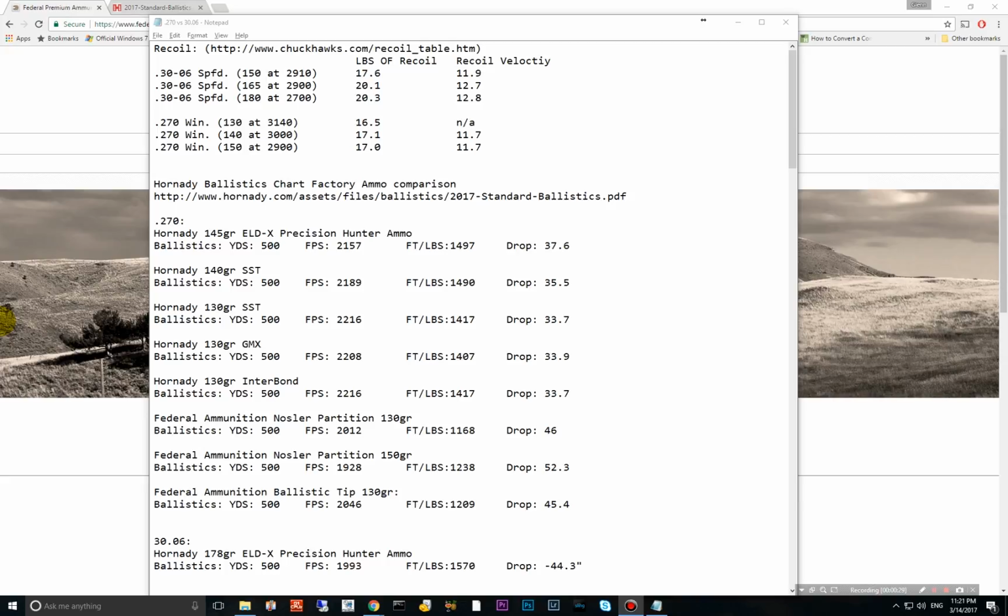The 270 Winchester came out in direct competition to the 30-06. They're based on the same case. The 270 is just a smaller bullet. The case has been necked down. It's typically a flatter shooting round than the 30-06, but the 30-06 can push a little bit bigger bullets. So quite a bit of versatility to both of these. So let's go ahead and get started.